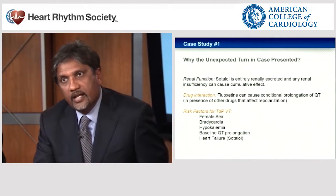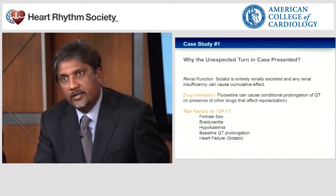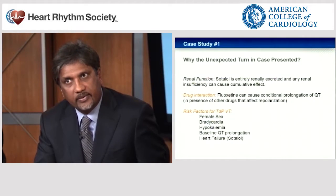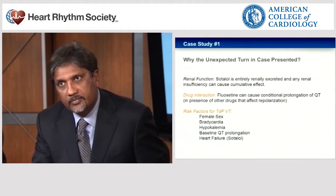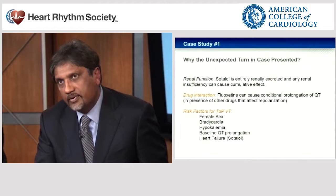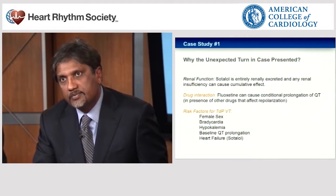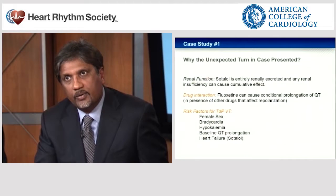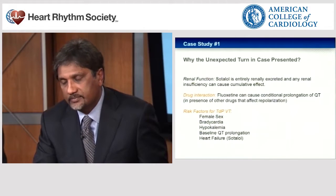Now, there are other risk factors, as you can see. There's female sex, bradycardia, which she had, hypokalemia. Of course, her baseline QT was normal, although we don't know what her QT interval was when she was in rapid atrial fibrillation, because it's often very difficult to measure QT intervals in atrial fibrillation with rapid ventricular rates. Heart failure is the other risk factor for Torsades de Pointes VT. So this is a typical example of how multiple small little factors can accumulate and cause a major problem with a drug that's commonly used.